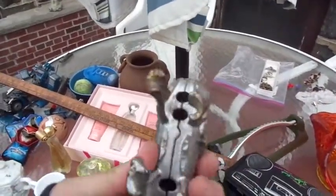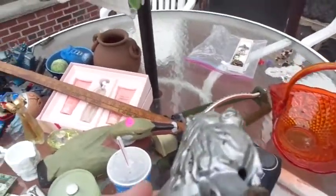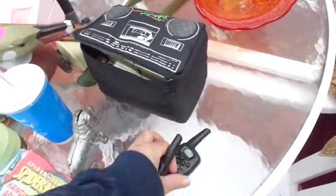Values are all over the place on stuff like this. If it had a maker's name, that'd be great. But I'm imagining this is worth 35, whatever. I believe I paid $1 for it. So I will put it anywhere from $10 to $30 in my showcase, depending on what I feel it's worth. And since I don't have anything into it, I don't care.